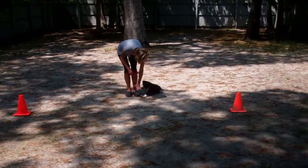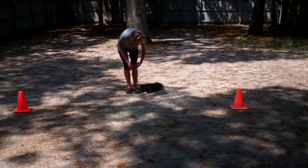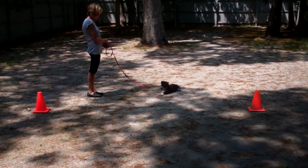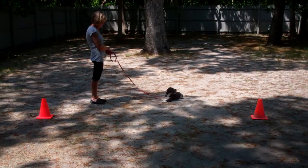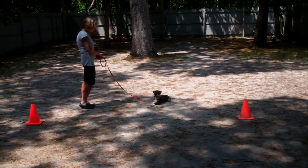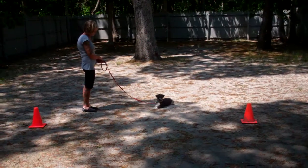Well, the next command Nora's going to show you is going to be the down command. Again, it's a hand and a voice command. She uses the flat of her left hand and the one word firm command to down. Now your down stays last a little longer than your sit stays. You can start off at 1 minute, working up to 3 or 4 minutes.